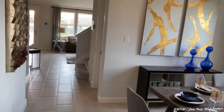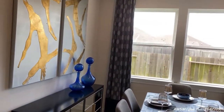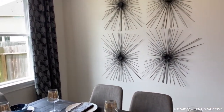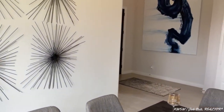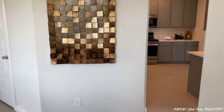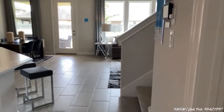So we are going to head into the formal dining room here. And again, you get 2 large windows in this room, giving you lots of natural light. You guys, I cannot speak today. But this is open to your entrance, and I'm just going around it, showing you a bit of how big it is. And it's a pretty decent sized space.